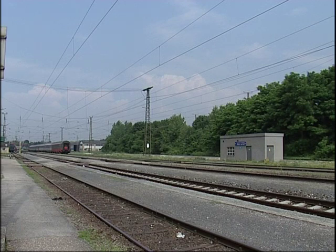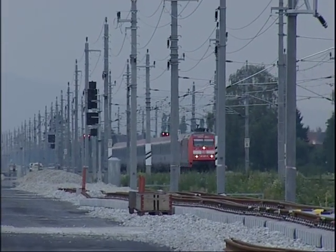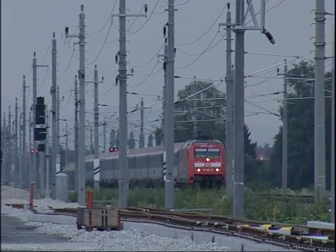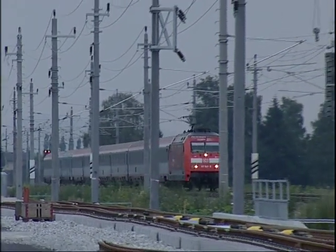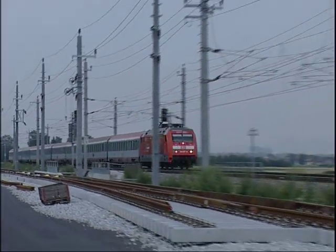Around 12 kilometres east of the city near Ansfelden St Florian, the new two-track formation is being built next to the old line. Here German 101 047 passes by with train EC 63 from München to Budapest.